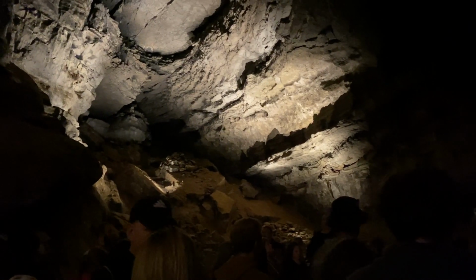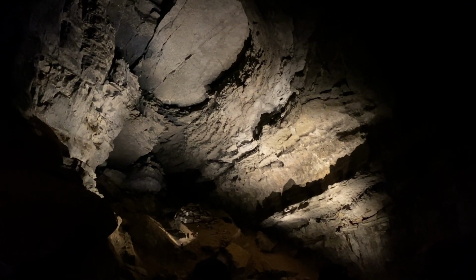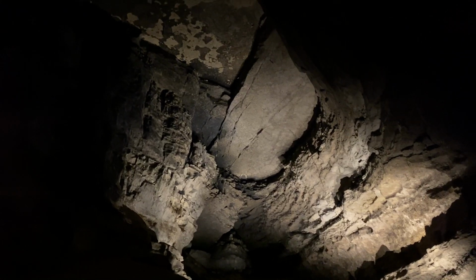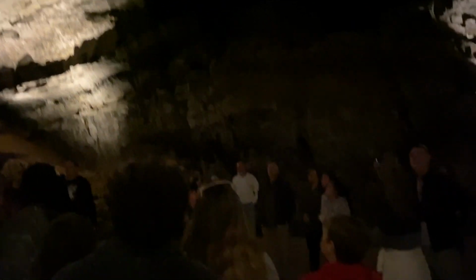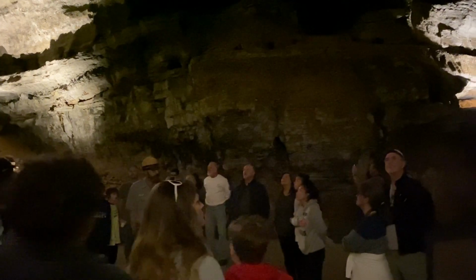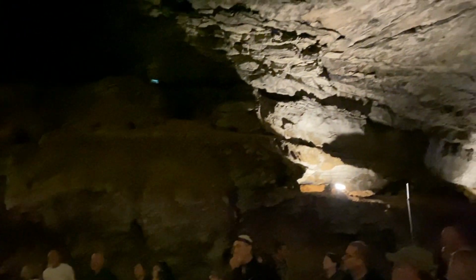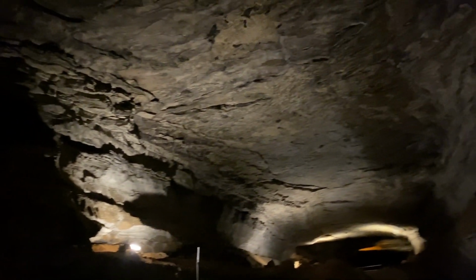Folks, as we walk into the cave, there's a lot of the same questions. One of the most popular questions coming into this section of the cave that I get is, how much of this is natural? How much of this was dug out? So far, what we've walked through is largely natural. The walls and the ceilings of these passages are original. You're looking at the way that the first pioneers came into Kentucky in the late 1700s.